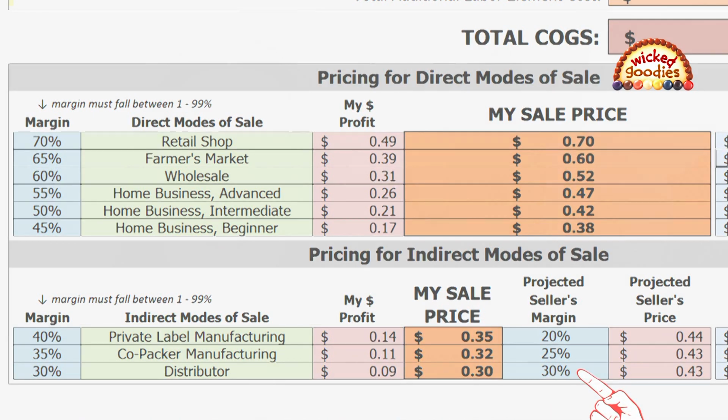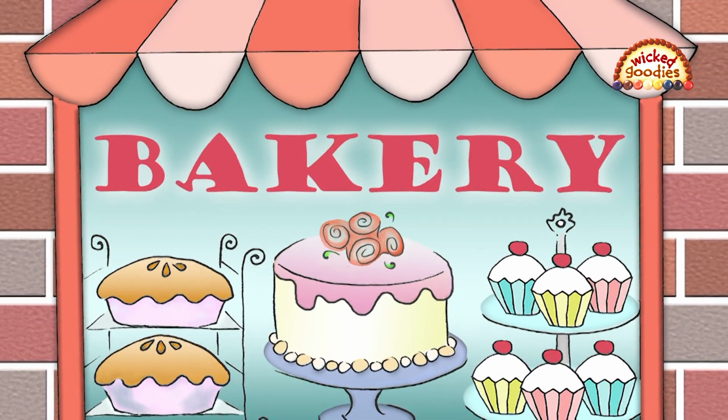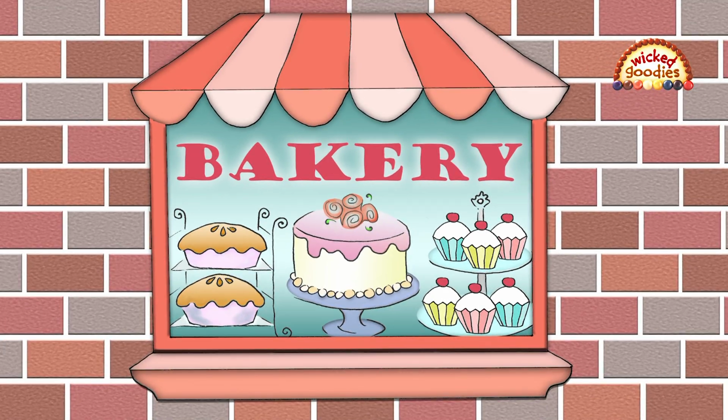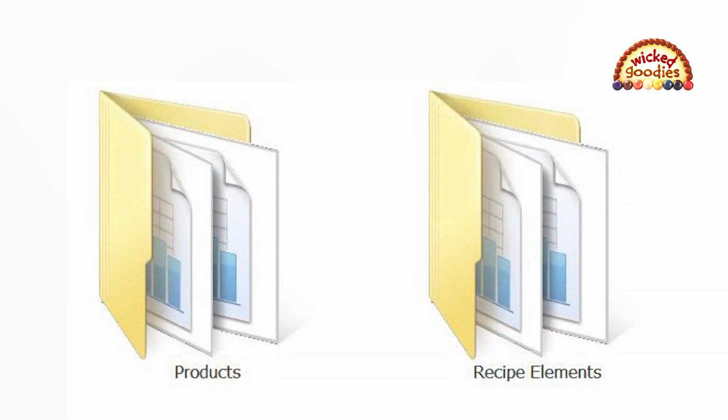For the sake of keeping things simple, I've preloaded all the margins into the cost calculators for you, but you can toggle those numbers as you see fit. Whether your bakery is small or large, these calculators will work for you. The kit includes two kinds of spreadsheets.